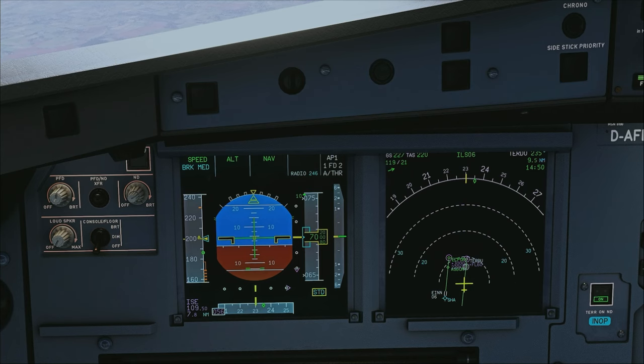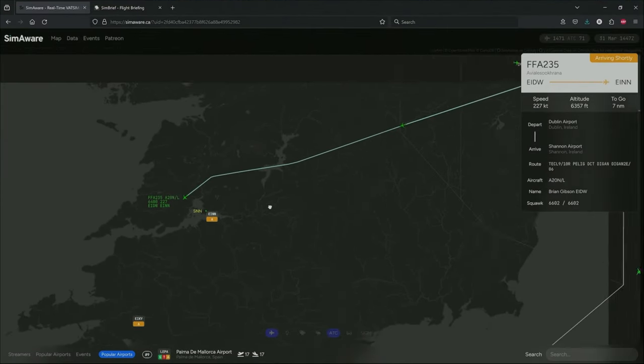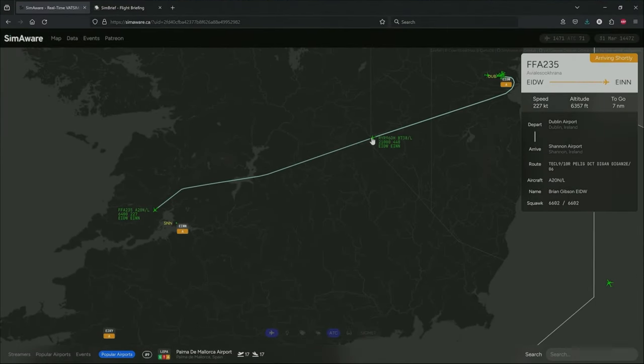And all the while you're keeping an eye out for other traffic, you're listening on the frequencies, you're making sure that you're very comfortable of what's happening in your surroundings. So this is how we're currently at. We actually have a Ryanair behind us, so someone coming in behind us, but he's a good bit back. He's only around kind of Portlaoise.